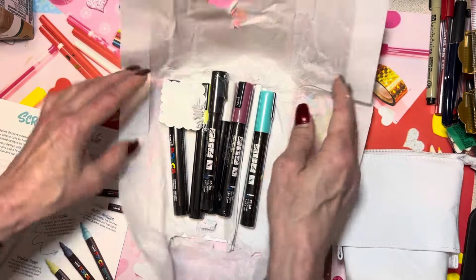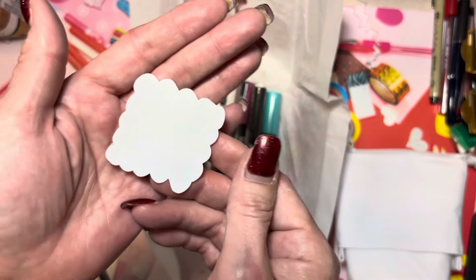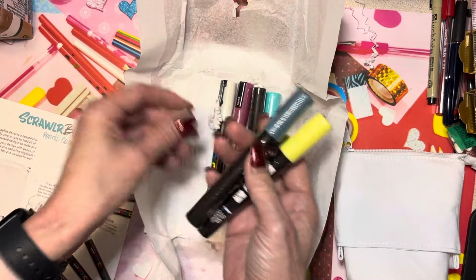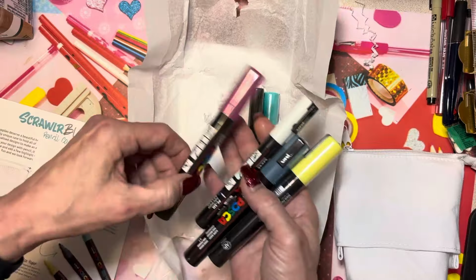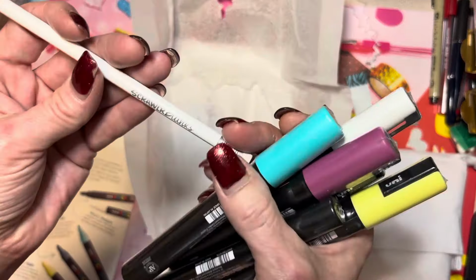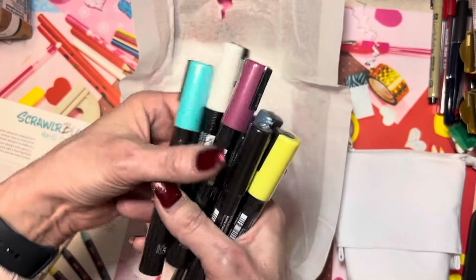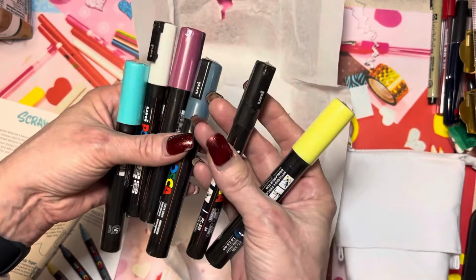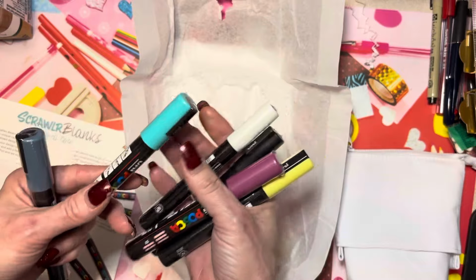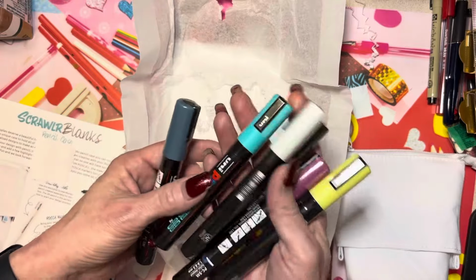And then here we go. Look at that, guys. This is what I mean. So you get the sticker, which is clear so that you can color it in. Never seen that before. And you get one, two, three, four, five, six, and then this Scroller Blanks pencil. So let me show you guys. Six Posca markers. Oh my goodness. So black, gold, pink, and white are my favorite colors. And also this is a favorite color of mine. And this one is a slate gray. Oh my goodness. You guys.